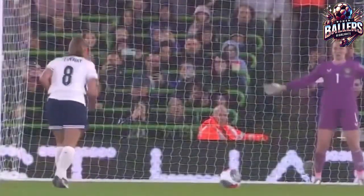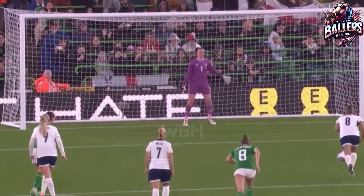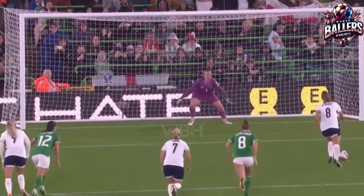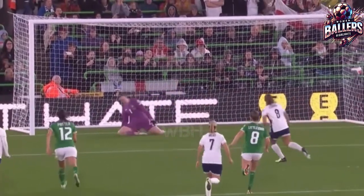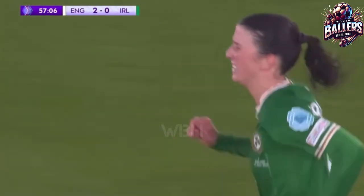From where they probably didn't deserve it, and the pattern of play so far, particularly in the second half, where Ireland looked confident, but you cannot make mistakes at this level against a team like England. Stanway just thrives on that. Absolutely no chance, even if she'd have got to it before then. Fahy booked.